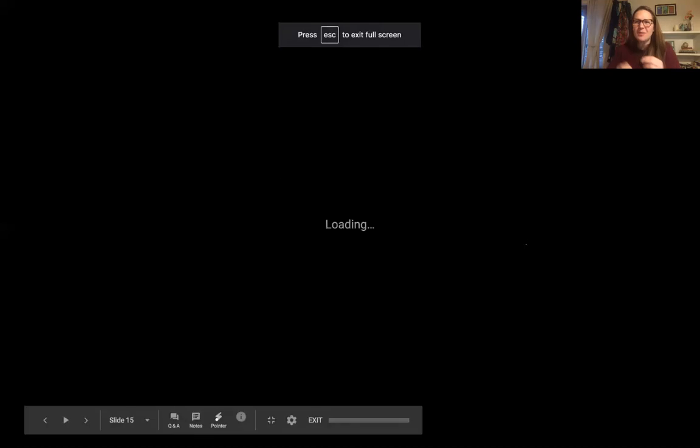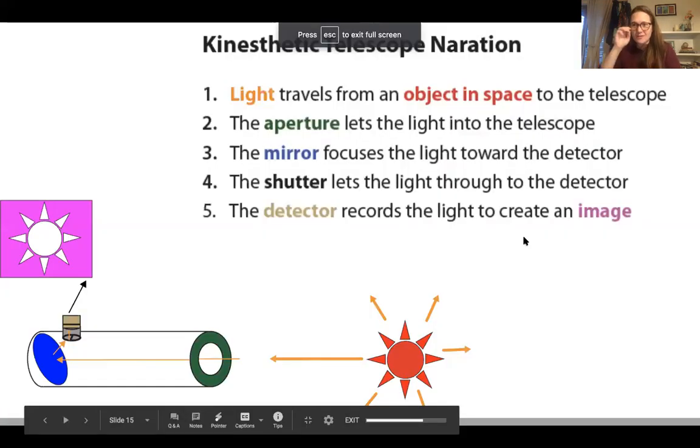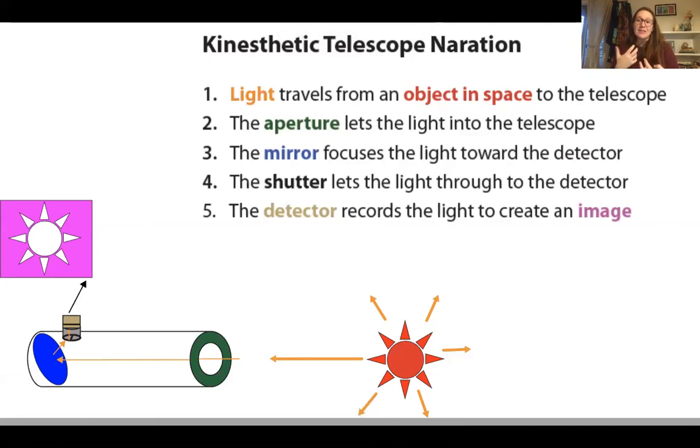So we talked a little bit about some of the features of our telescopes. I want to walk you through an activity that I like to do with students, and it really has a big impact on their understanding of telescopes. It's called Kinesthetic Telescope. Obviously, I don't have enough people in my room to do it, but what we do is we assign everybody an object that they're going to be in the telescope.